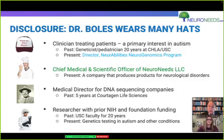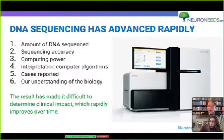I had a laboratory at USC, Children's Hospital Los Angeles. I'm still writing papers. In fact, the data that I'm going to show you has just been submitted for publication. So this is the machine that can do it. If you remember, the Human Genome Project is the first time that the entire DNA code of a person was read, and it took more than 10 years, with laboratories all over the world, at a cost of multiple billions of dollars.